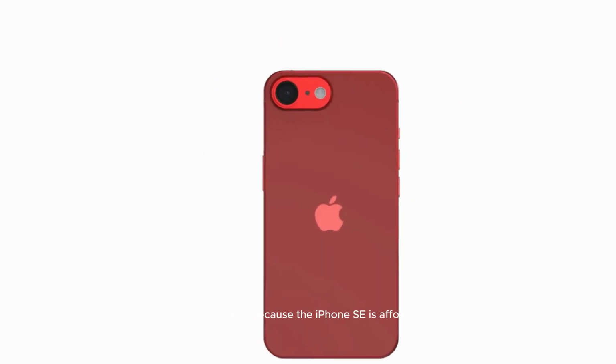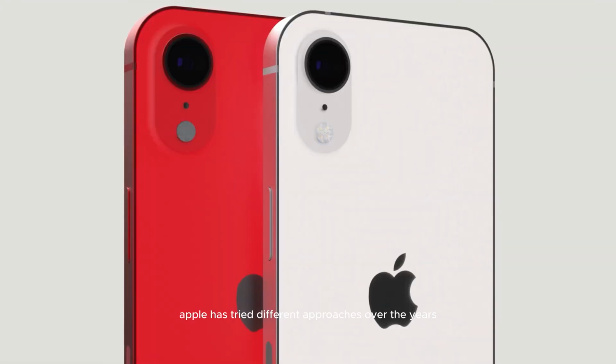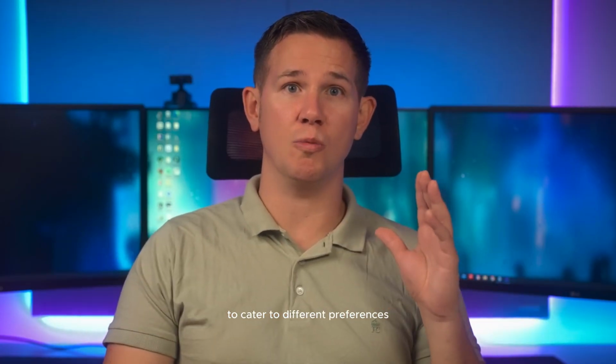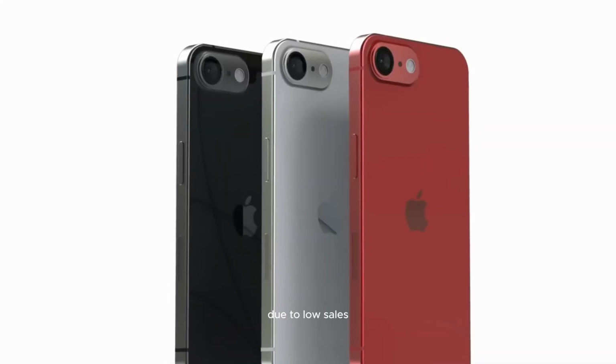That said, just because the iPhone SE is affordable doesn't mean it's the perfect solution for everyone on a budget. Apple has tried different approaches over the years, like offering the iPhone 13 mini or the iPhone 16 Plus, to cater to different preferences. The problem is, smaller phones haven't been selling well. The iPhone mini was discontinued after just 2 generations due to low sales.